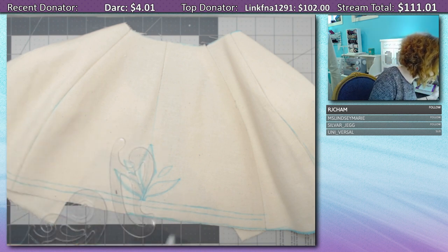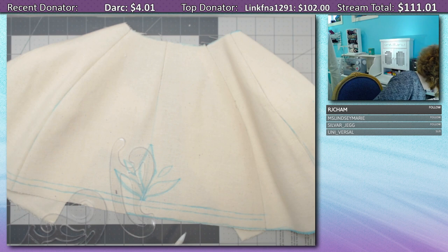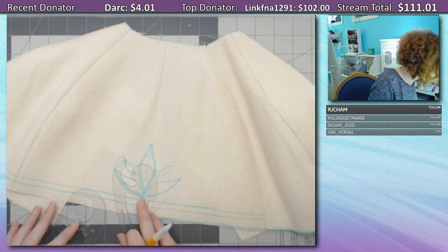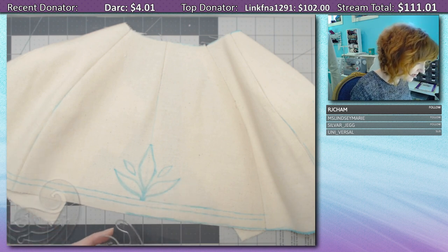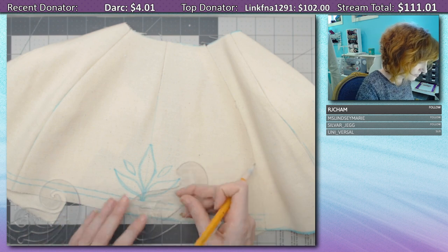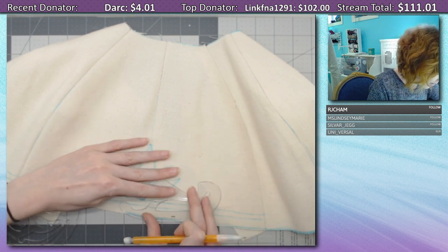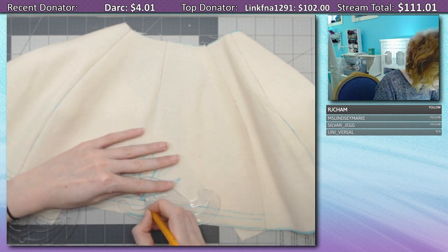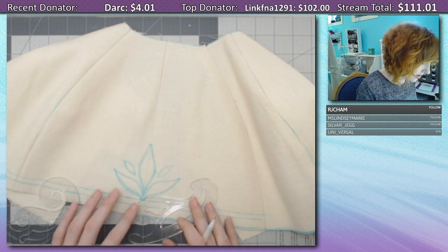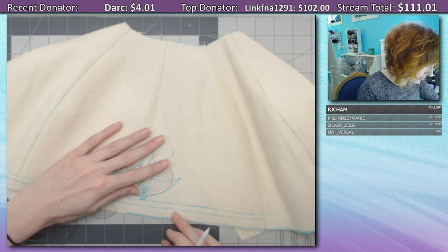All right, looking at the back design again. This one's really faint in the reference image. It's really hard to tell exactly which lines are connected and which ones are not. But at least definitely the leaves at the bottom are coming out of this line, the horizontal line. So we're gonna go ahead and start with that one and connect it.